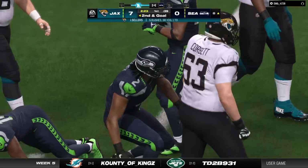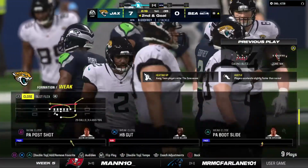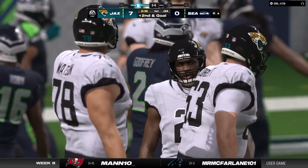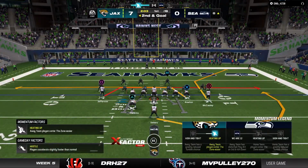Only about a yard there as he takes it from the 9 to the 8. Not a whole lot there on first and goal, and that's what you're looking for defensively. You'll certainly live with giving up just a yard or two in this situation.